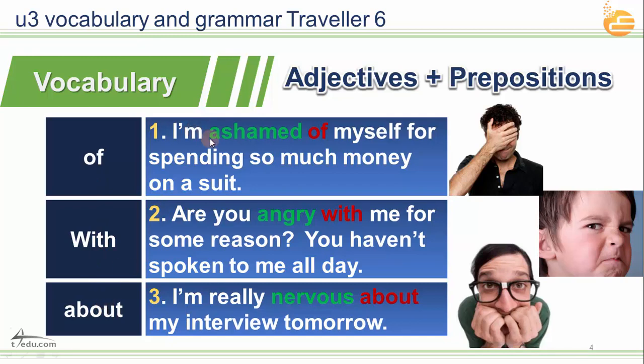I am ashamed of myself for spending so much money on a suit. So you're saying that you are ashamed. Ashamed is an adjective and it's in green, and the preposition is in red. So ashamed of; we don't say ashamed in, ashamed by, ashamed to. No, ashamed of something. Okay, so I'm ashamed of myself for spending so much money on a suit. And this one means here that you really regret this and you really blame yourself for buying a suit, which is very expensive too.